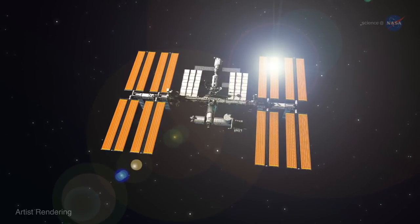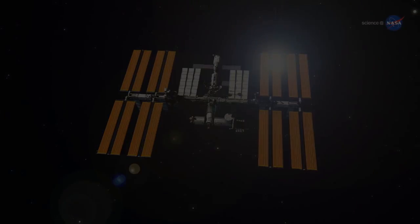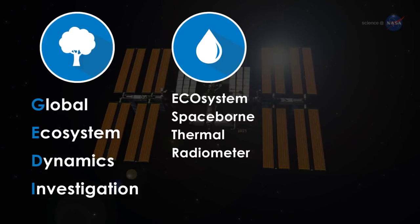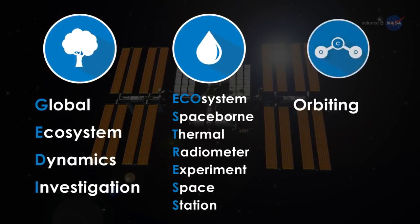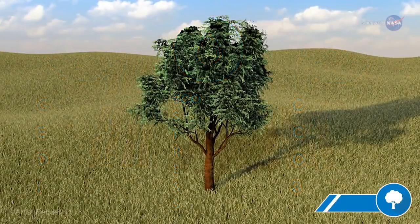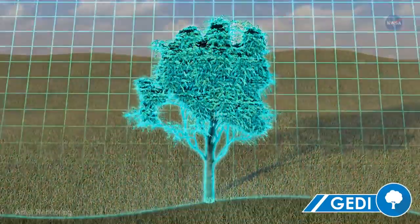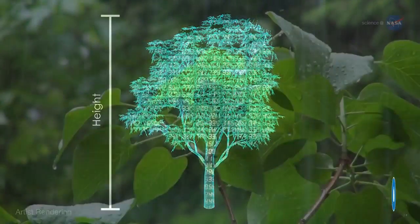Three more instruments are expected to be operating on the station by 2019. The Global Ecosystem Dynamics Investigation, or GEDI, the Ecosystem Spaceborne Thermal Radiometer Experiment on Space Station, or ECOSTRESS, and the Orbiting Carbon Observatory 3, OCO-3. GEDI will revolutionize the way tropical forests are monitored, shooting laser beams into tree canopies of the world's forests to take fine-scale measurements of their height and internal structure.